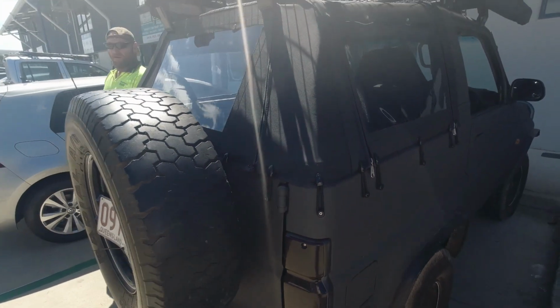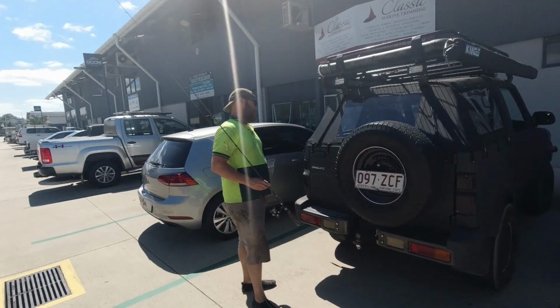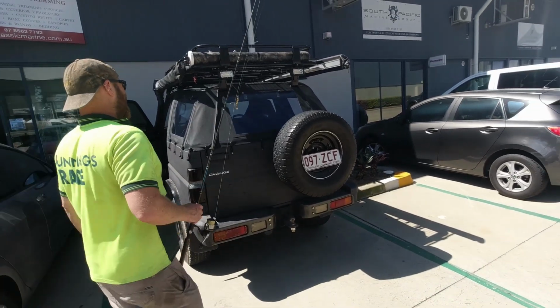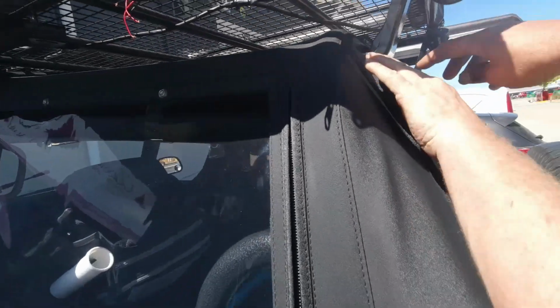Dead set. This is awesome. Look, the car looks so much better, eh? I thought it looked good without it, but that's a million times better, bro. It looks heaps good. I like how they went around that. That's good. Yeah, geez, you did a really good job on that.